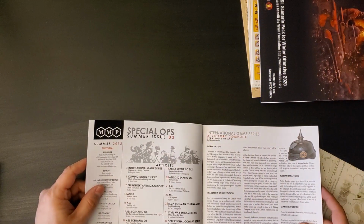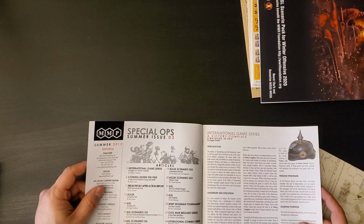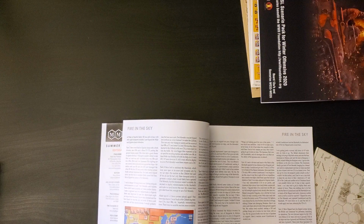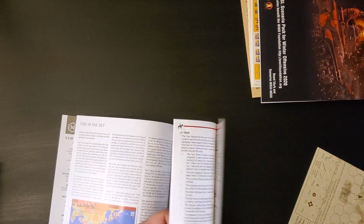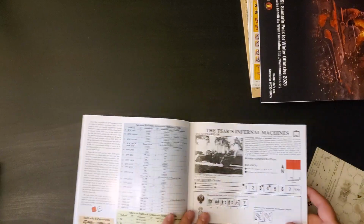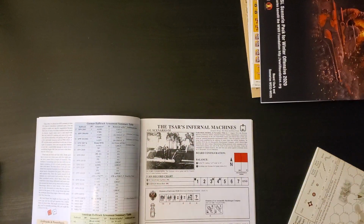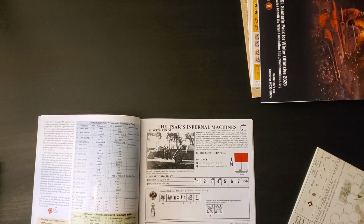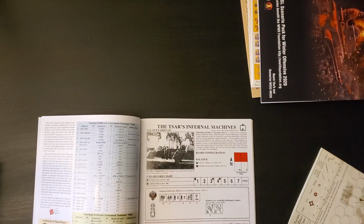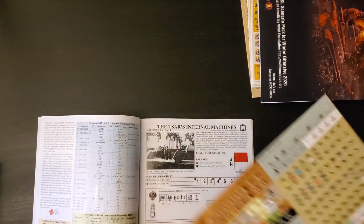We've got some ASL Starter Kit stuff, some ASL stuff, and we, as usual, have 4 ASL scenarios, 2 for regular ASL and 2 for Starter Kit. So those are the Tsar's Infernal Machines. This is Russians versus Germans in 1914. Okay, that's new. I haven't seen that before. What pieces do you use for this? Probably the ones on this counter sheet, actually.